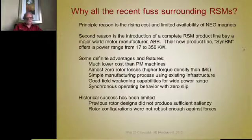You might ask why it hasn't been historically successful. Well, I think the answer is that previous rotor designs did not produce sufficient saliency, or sufficient ratio of inductance between the D-axis and the Q-axis, to make the power factor high enough and the efficiencies high enough to make these practical machines as replacements to induction or permanent magnet machines. And the secondary problem was that the rotor configurations weren't robust enough against the forces on the rotor that are required to sustain the torques it produces.